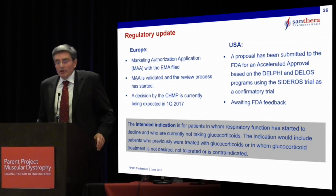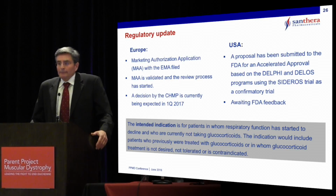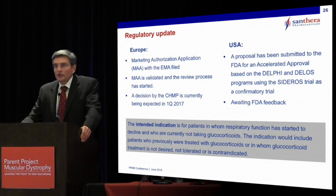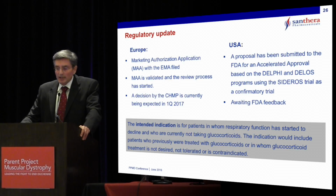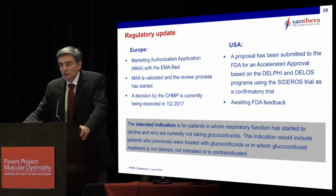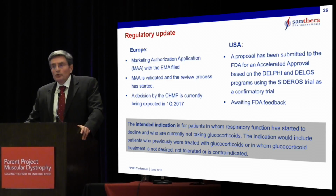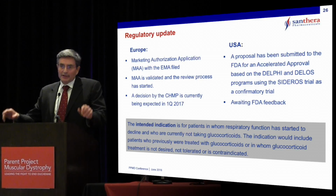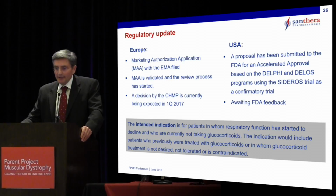Now, I would like to end with a regulatory update. Starting with Europe, we have recently submitted a marketing authorization application for our drug with the EMA, European Medicines Agency. The MAA, the application, has been validated and the review process has started, and we expect a decision by the CHMP, which is the decision-making body of the EMA, in the first quarter of 2017. I remind you, the drug is already approved in Europe for another indication, so this is actually a line extension and an additional indication added.